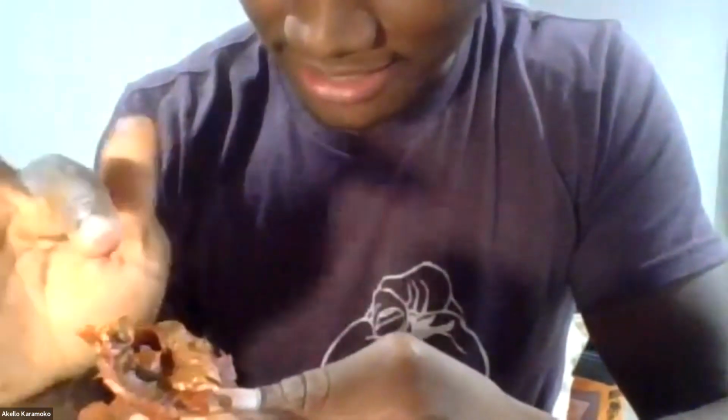And also some other critters that are in here that I see, but lots of things. Beautiful.